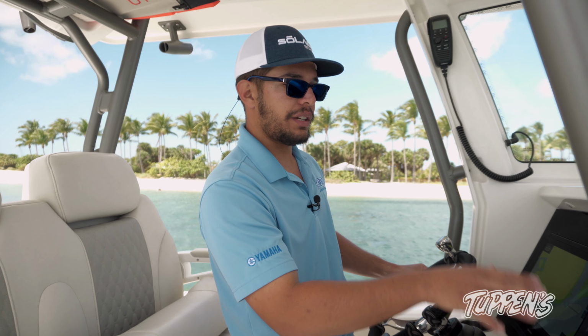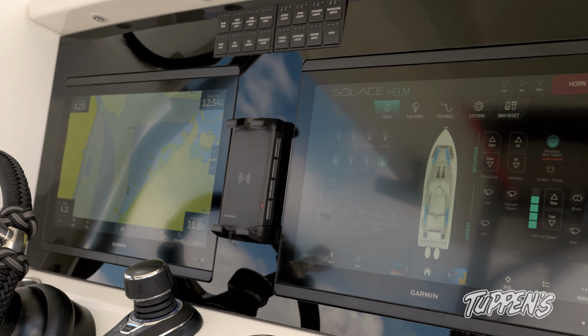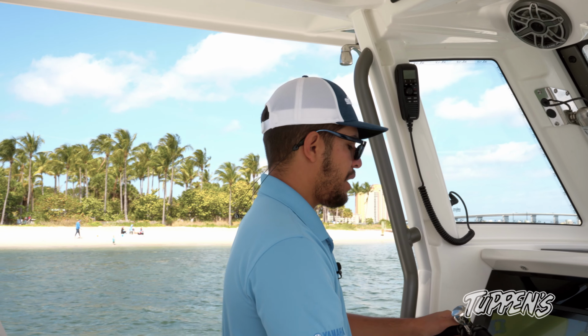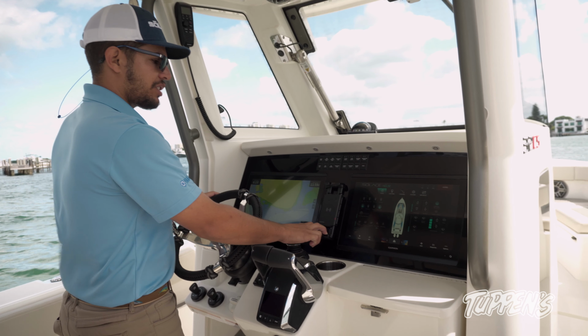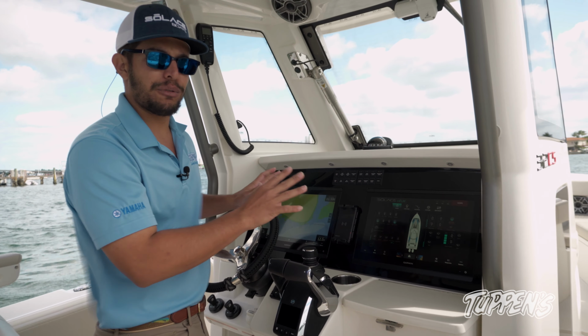And we have twin Garmin 16-inch displays, MFDs. You can really customize how you want to lay it out, but I like to put navigation right in front of the captain, and then over here we can choose whether we want to do sonar or vice versa. Also have here our Scanstrut wireless phone charger, which is awesome and must be on every single boat.